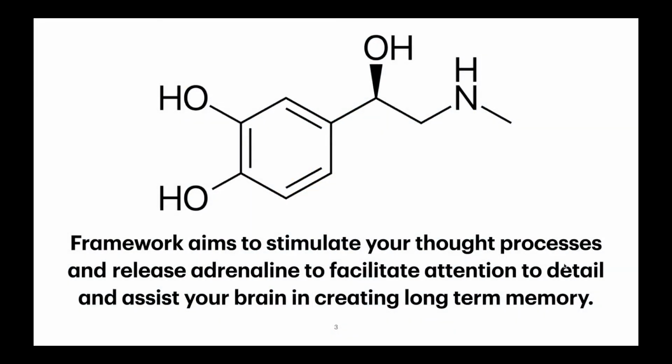Now, the framework here is to really get you guys excited, get the heart pumping to the brain, and to help you facilitate attention to detail and assist your brain in creating long-term memory for this exam. And when I say long-term memory, I mean for most of you until March. So looking at 4 or 5 months, all right?